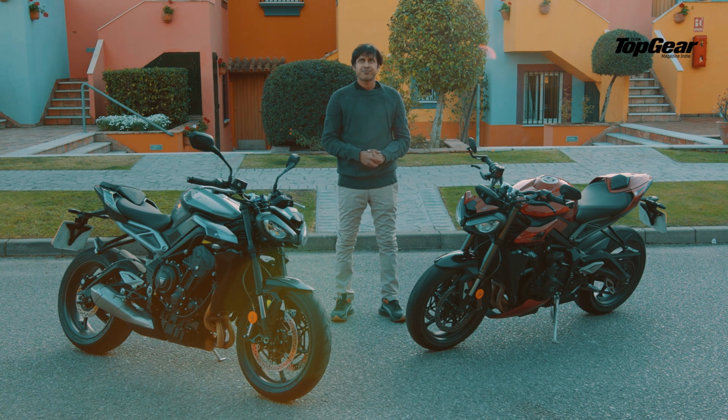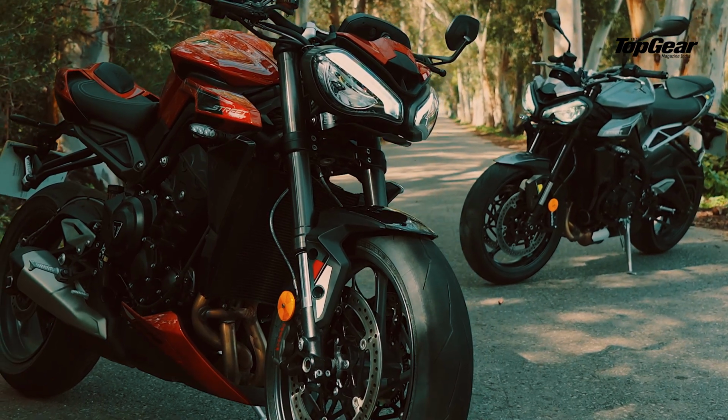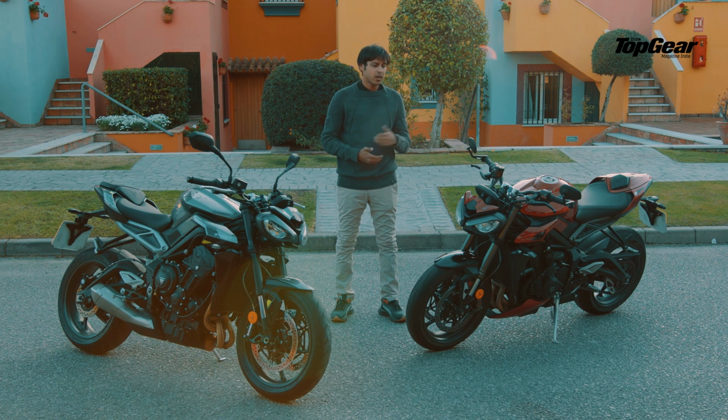So I hoped that they would have an analog, but for reasons I've already explained, they don't have an analog or a part analog and a part TFT. You have this TFT for a reason, because it's compact and you can customize it. I wish that Triumph gave you an option to increase the size of the fonts and the numbers. I think that would make it a lot easier and a lot better. But yeah, that's my one gripe with it.